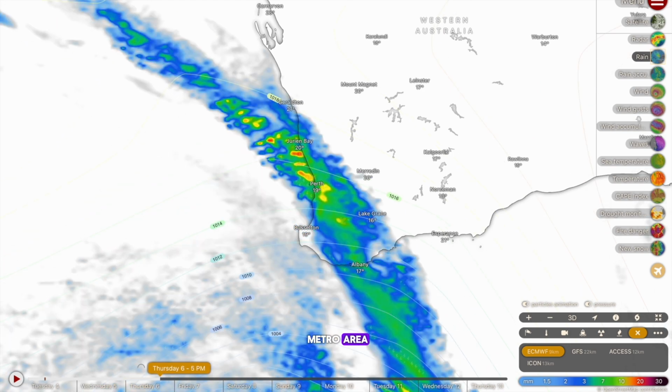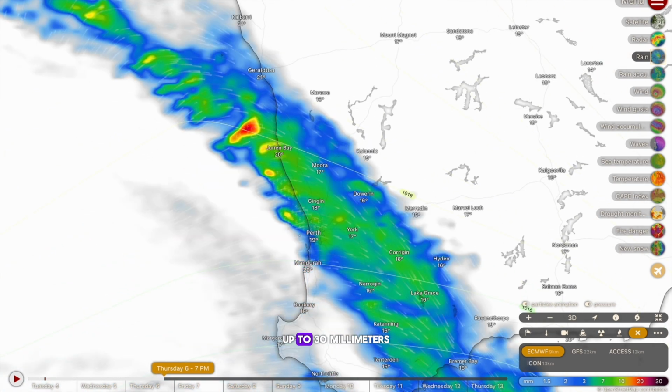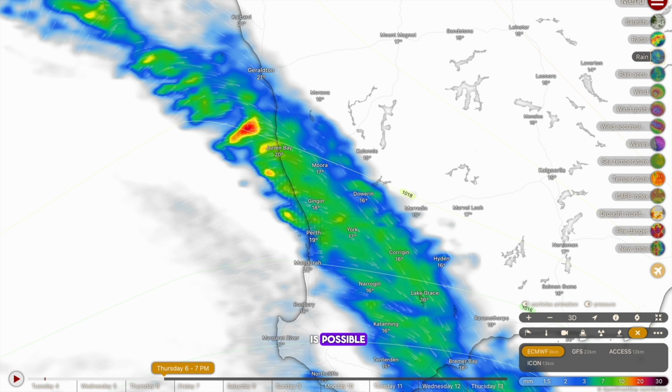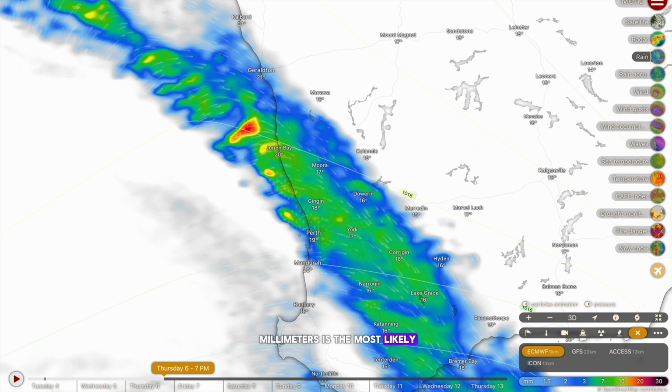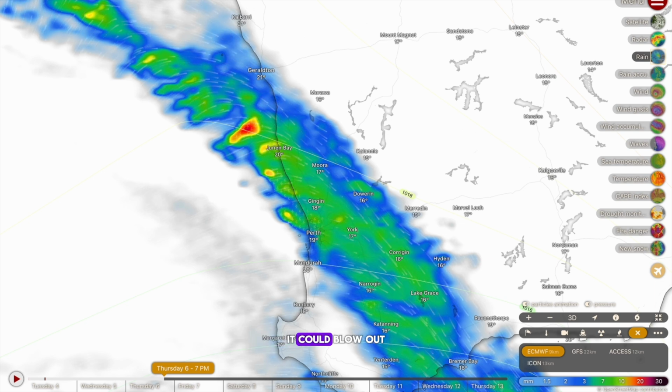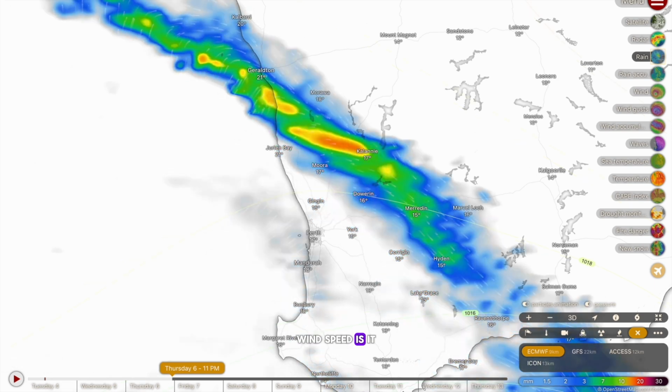Looks like the Perth metro area is in for a good helping of rainfall Thursday afternoon and evening. Up to 30 millimetres is possible on the Bureau of Meteorology's forecast. I'd be a little bit more reasonable and say between 10 and 20 millimetres is the most likely rainfall accumulation, but again, it could blow out just a little bit because it will be a big rain front.